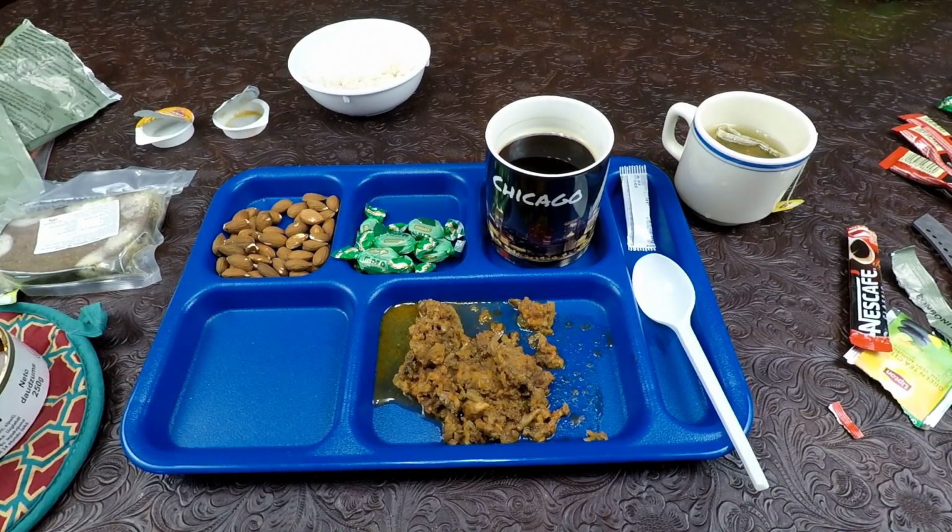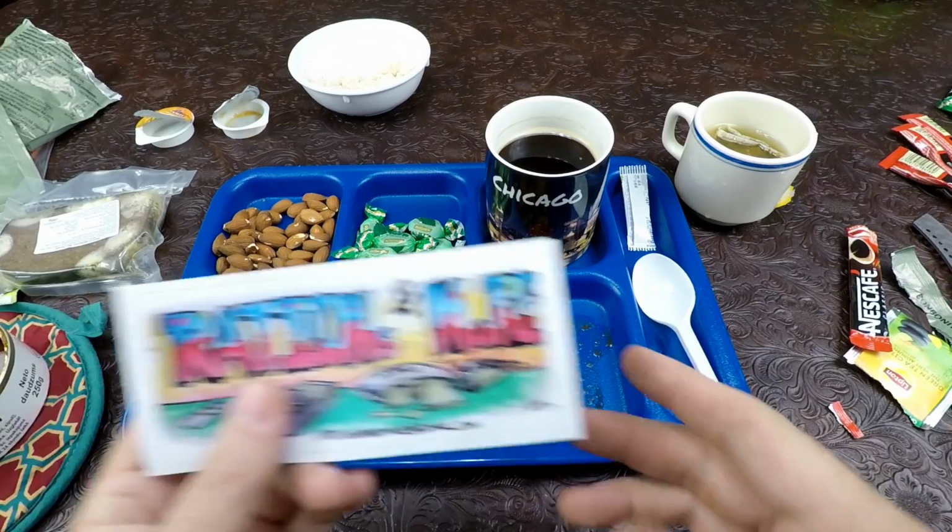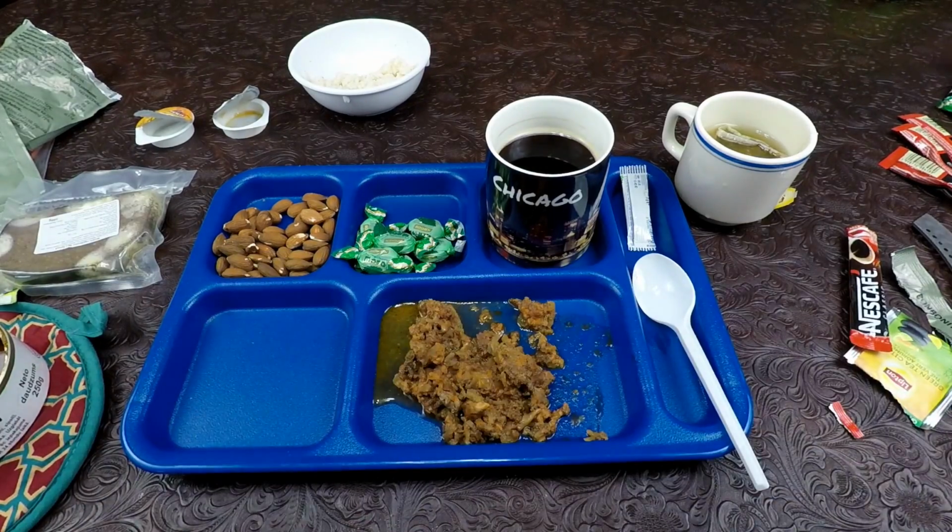Very odd. But that's gonna be all for the Latvian ration. Probably a better pronunciation of it. I'd like to thank again our friends over at Ration MRE. Like I said, go to the description, check out his eBay store. They have all kinds of stuff like this.